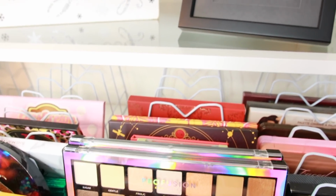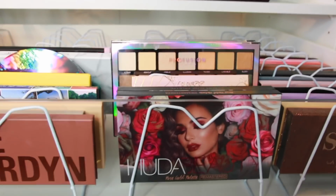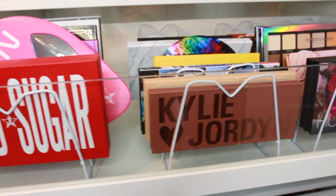And then we have affordable palettes. We have ColourPop, Profusion, just a bunch of affordable ones. And I love how there's room to grow in the back. That's what I needed out of this unit, and that is what I have, which is so amazing for me.